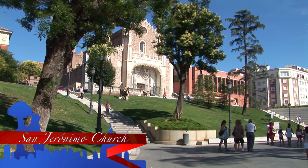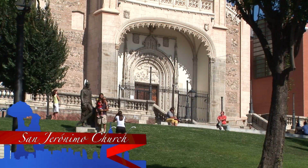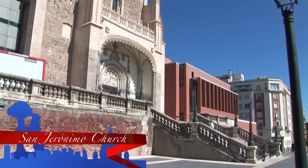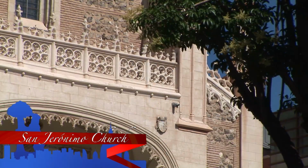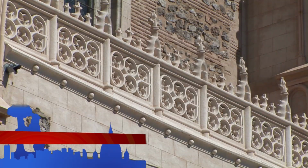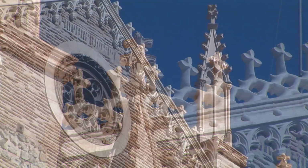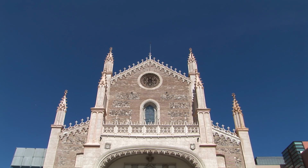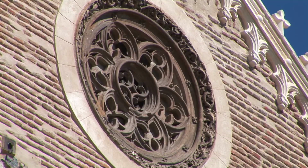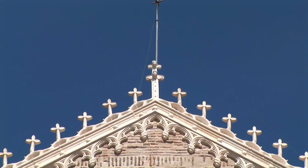The historical church San Jerónimo el Real is located in the very heart of Madrid, just steps away from the Prado Museum. Originally built in the 15th century on the banks of the Manzanares River, the convent was moved to its current venue in 1503, retaining all of its architectural features.